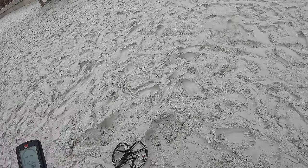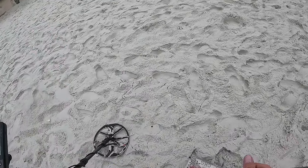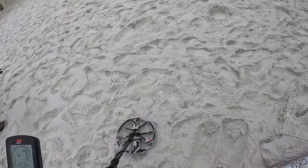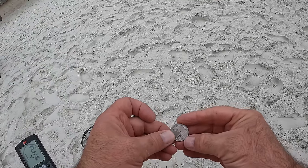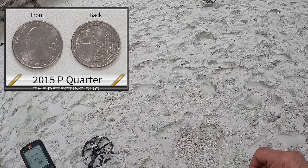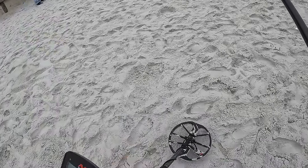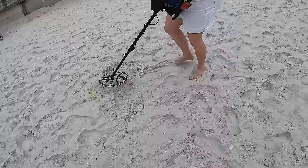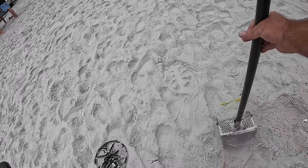Pull tab. And a quarter. This is that quarter Terri had. There it is, peeking out. It's like a state quarter type, park state quarter, one of those. And then another thing over here? Yeah, 26. I got the quarter. I had to get the penny first and the pull tab.